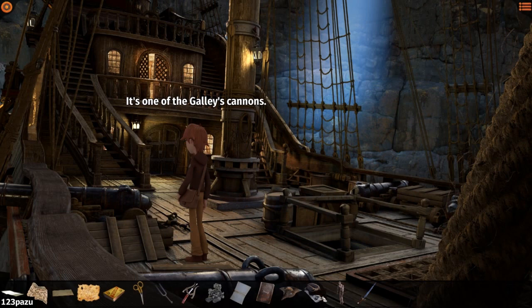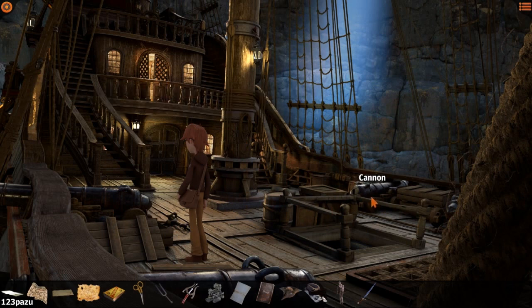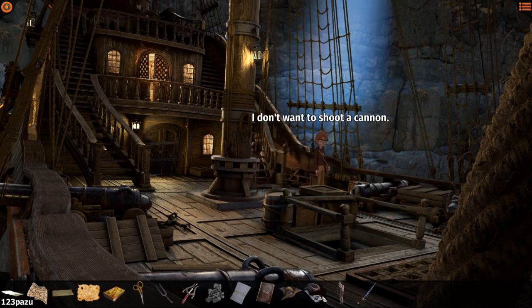It's one of the galley's cannons. It's a cannon from the 17th century. Even if I wanted to, I couldn't use it. It hasn't got a wick. Maybe I can just take a guess? For the last question, guys. I don't want to shoot a cannon. I've looked at everything, but nothing about the battles. Let me try this again.